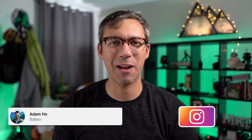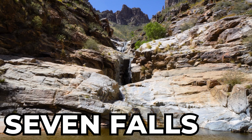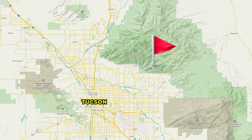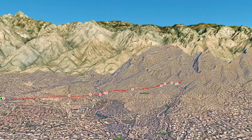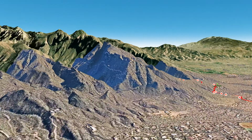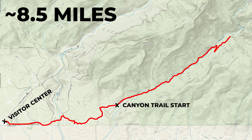And welcome back. Boy, we sure were lucky there was still some water left to see at those waterfalls. That was Bear Canyon and Seven Falls, located near Tucson, Arizona, in the Sabino Canyon Recreation Area. The trail through the canyon was relatively flat, with only 950 feet of elevation gain across the whole canyon. And we followed the out and back Bear Canyon Trail deep into the canyon to the waterfall for around 8.5 miles total.